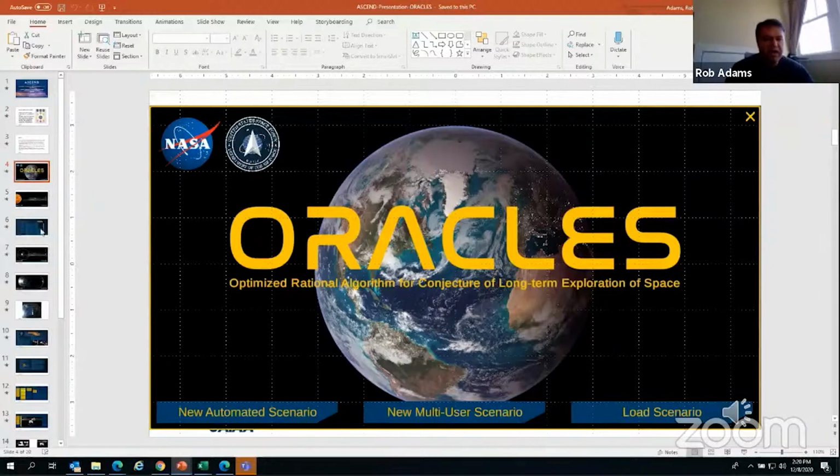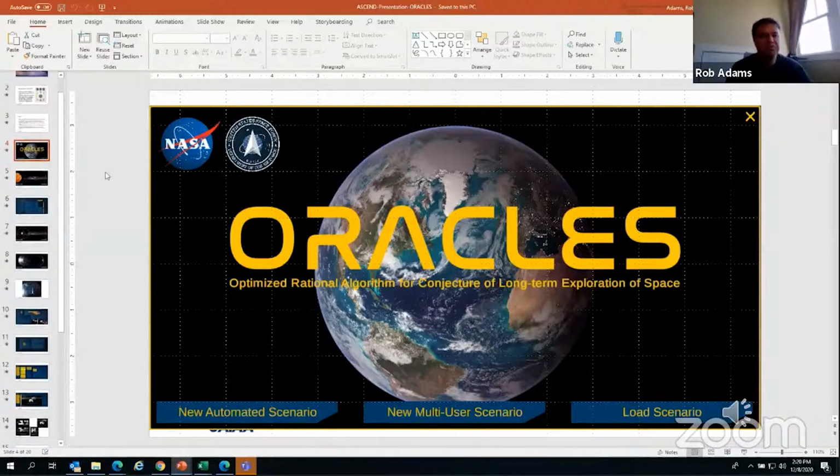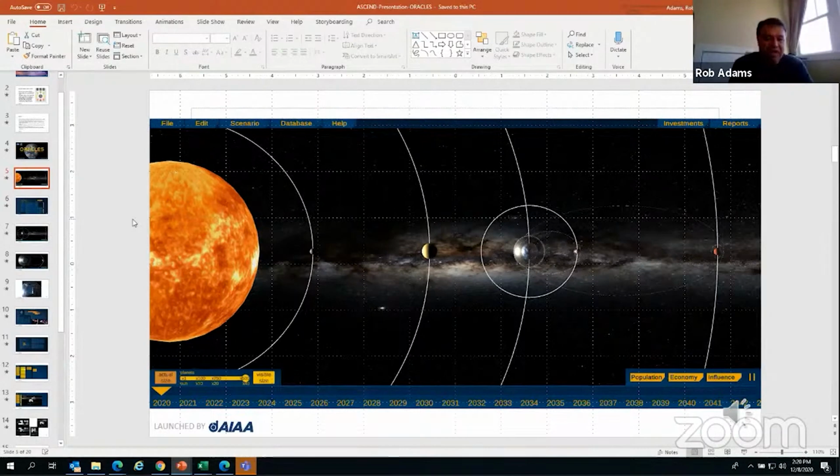I want to leave time for questions, so I'm going to go through this really quickly. But here is our main interface, where as we go from 2020 to 2060, we would see more and more infrastructure being built up, more orbits, more players coming out. In reality, we wouldn't have all the planets nice and lined up like this, but we pounded out this interface as a first cut in a month. So I think we did pretty good for what we did.